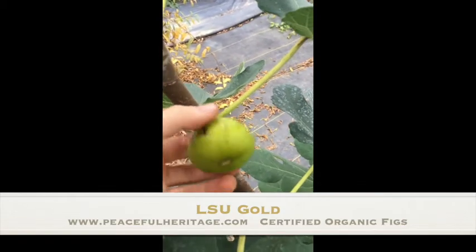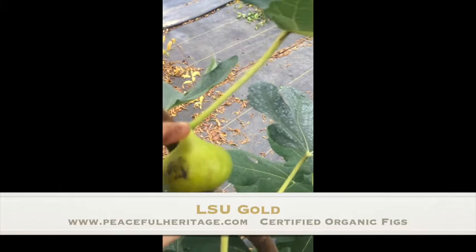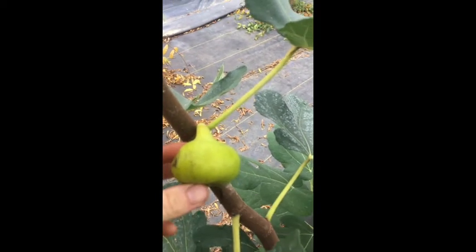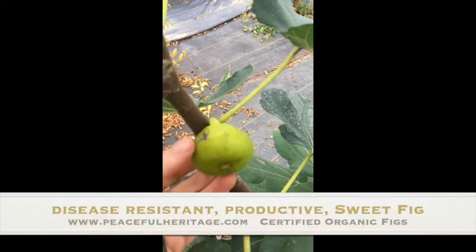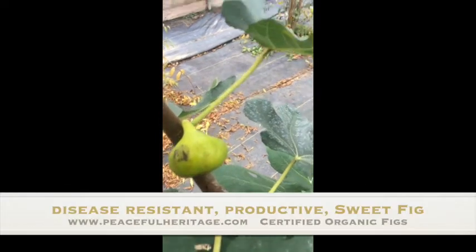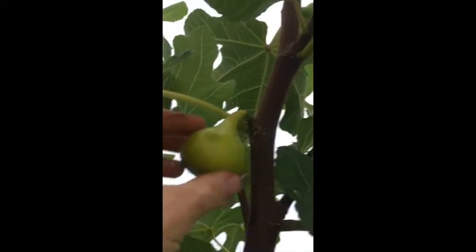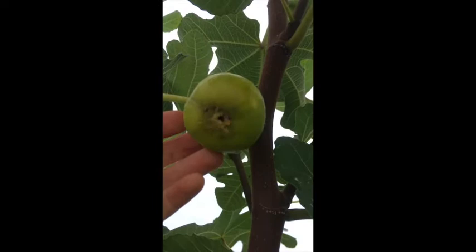And it's a nice one too, very productive. Makes this interesting kind of squat shape to the fig. Kind of a golden yellow green color. Very productive. They get pretty big too. You can see here's a nice one here. Nice size to it.